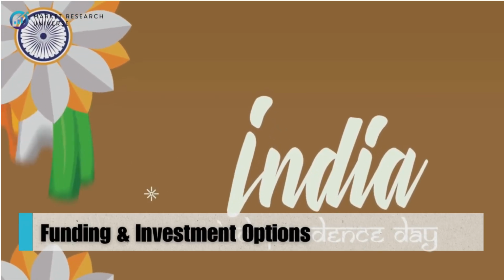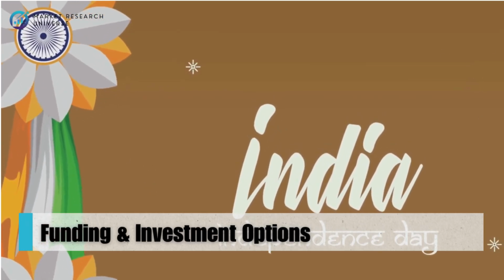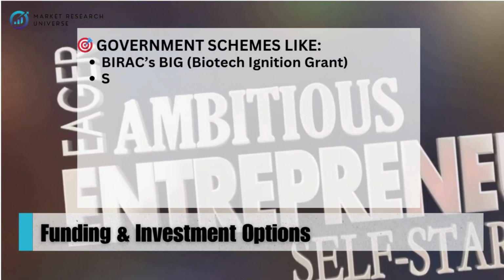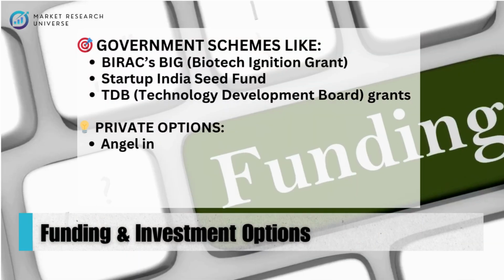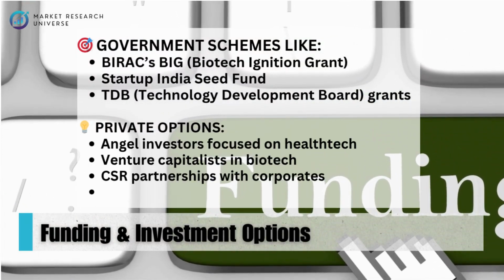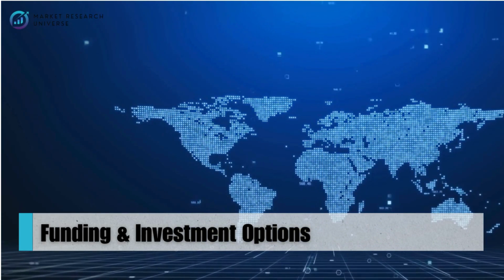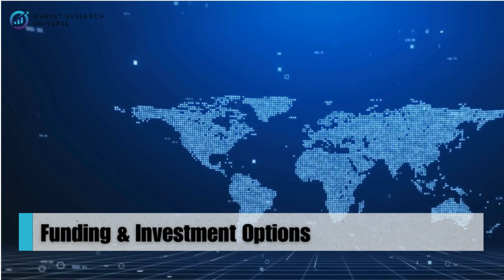Funding and investment options. Don't let costs scare you, because there are powerful funding avenues available. Government schemes like BIRAC's BIG, Biotech Ignition Grant, Startup India, Seed Fund, TDB, Technology Development Board grants. Private options: angel investors focused on healthtech, venture capitalists in biotech, CSR partnerships with corporates, crowdfunding for clinical trials. You can also license your technology globally for recurring revenue.